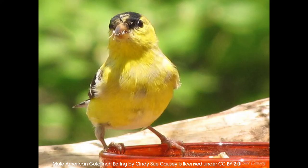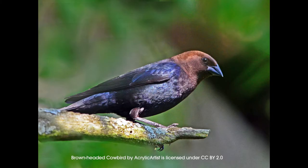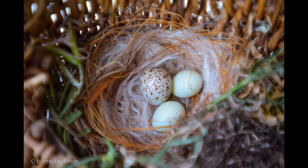The short, conical beaks of the American goldfinch are specially designed for breaking seeds. In fact, they are among the strictest vegetarians in the bird world. Their all-plant diet is bad news for the brown-headed cowbirds, who lay their eggs in other birds' nests, hoping someone else will do the feeding.